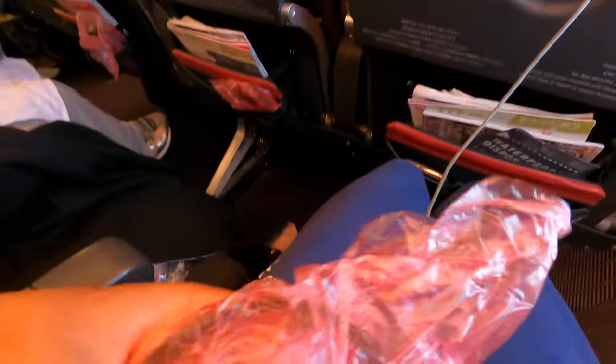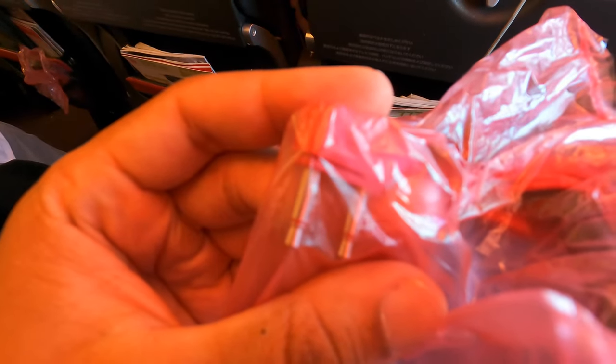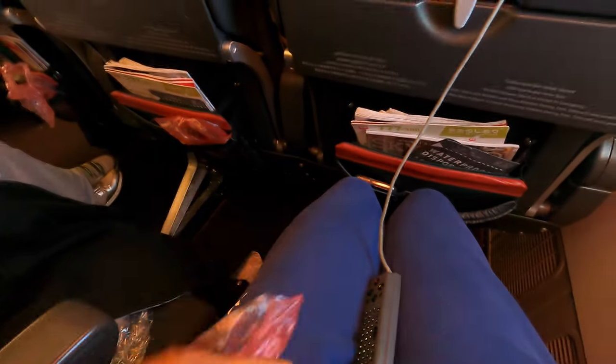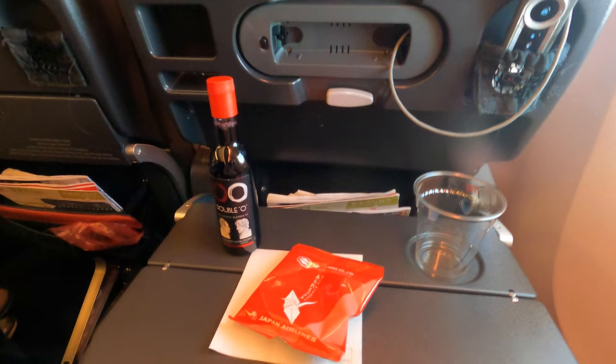So one downside about using my own headphones is that it only has the single piece to actually go into the headphone jack, whereas the headphones that they actually do provide have this little dual piece. So if you end up using their headphones, you can listen to it the correct way it's supposed to be. Now, if you pull it out just slightly on the headphone jack, you can get it to work for both ears, but it's just not the exact audio you're supposed to get, but it was good enough for me. Now, here's the snack that they gave after takeoff.